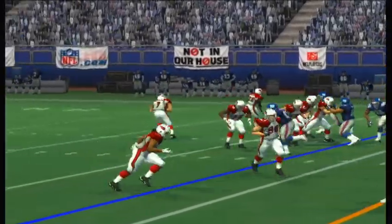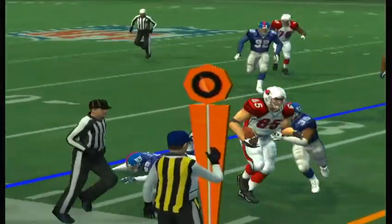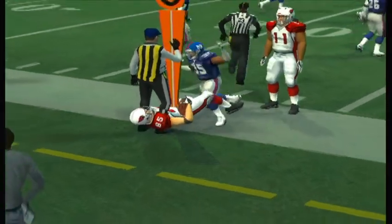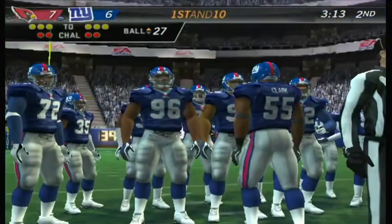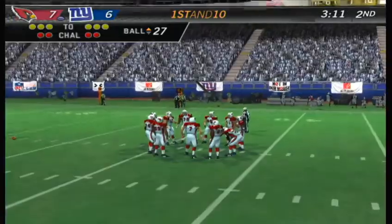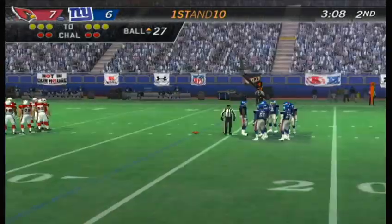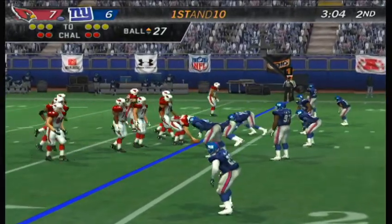Nickelback in this time. Pass play here on first down. Throws it. Short completion to the wide receiver on the right side. And he's forced out of bounds at the 27-yard line. So they get 2 first downs on their last 2 plays. And they're getting it done by seeing the whole field and taking what the defense gives them. So they have first and 10 here. Ball on the 27-yard line.